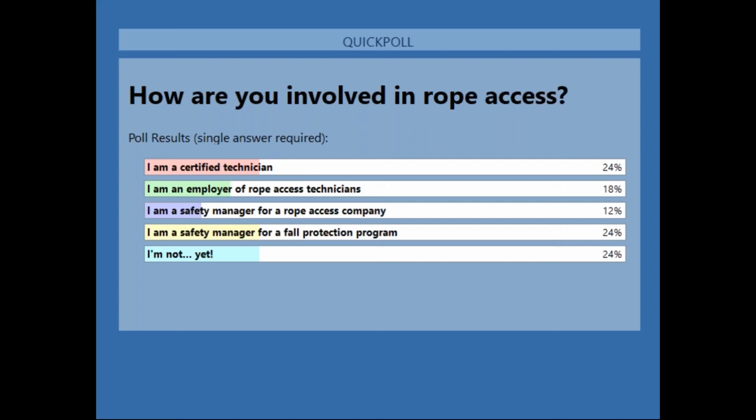This is the first update that OSHA made to fall protection regulation in like 30 years. So it's a really big deal. They revised subpart D and that had some fallout into subpart I. But in short, it applies to all elevated working surfaces. It does address fall protection systems of all kinds, and it increases the performance-based language. And I think that's probably my favorite part about their revision, is that it really focuses on a performance-based approach, which is great for us as rope access technicians.